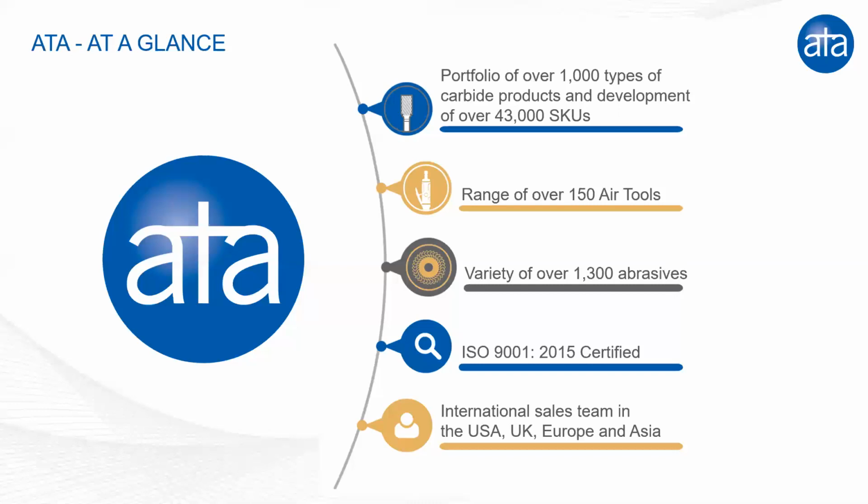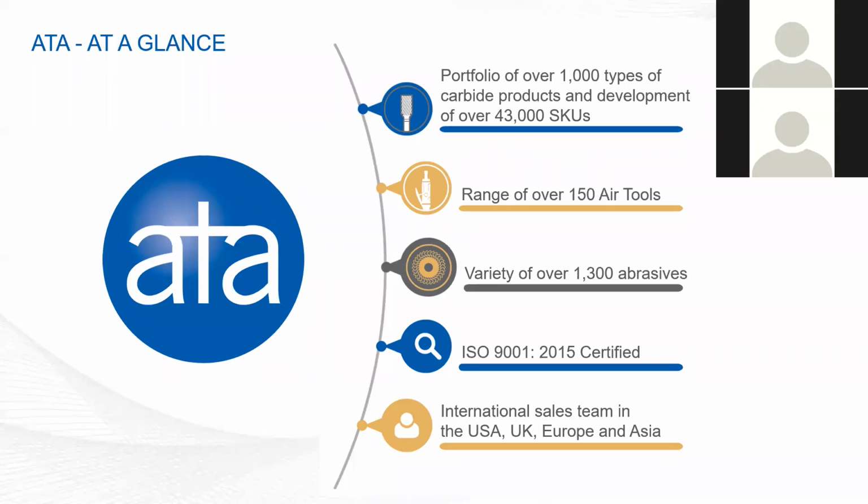We are a manufacturer of air tools with a range of 150 air tools, all coming out of Ireland, with a heavy focus on safety. And then we are also a supplier of abrasives with over 1,300 abrasives specializing in flap discs, flap wheels, flexi discs, and quick change discs. We are an ISO certified organization, and we have international sales teams in the US, UK, Europe, and Asia.